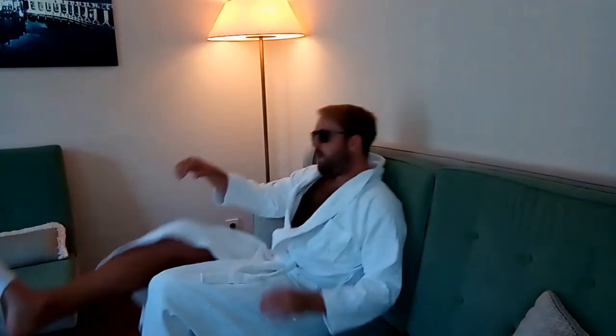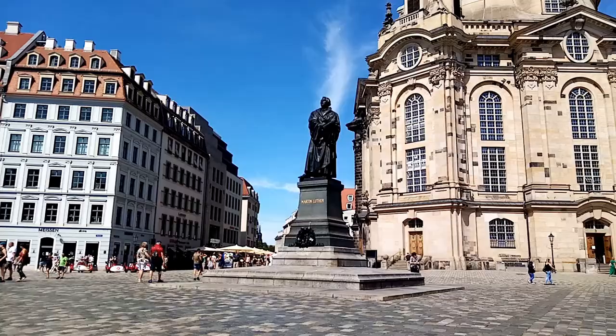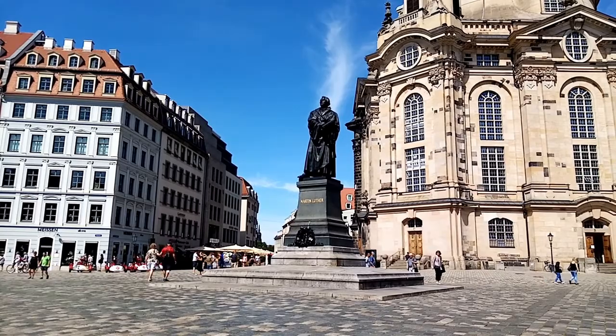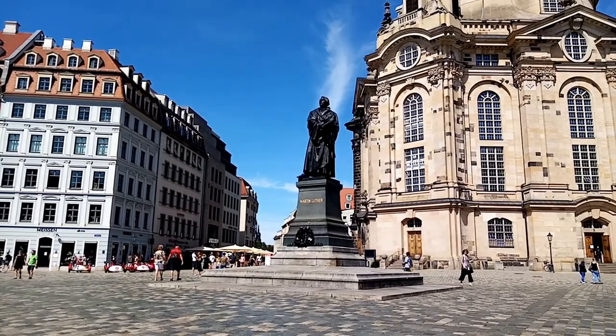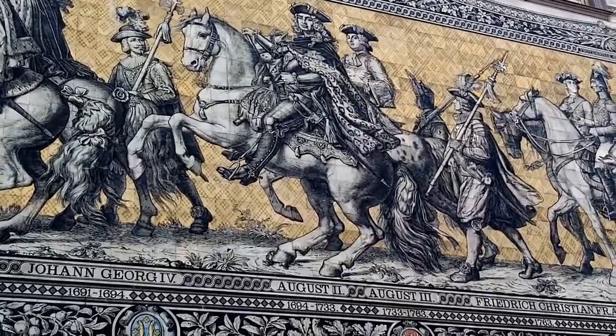Have a big bubble bath and then relax before heading out to explore. Perfect. Go to the New Market, which has been restored to its pre-war look. Check out the statue of Martin Luther in front of the Frauenkirche. You know that guy who in 1517 sparked the Protestant Reformation with 95 Theses? Go and see the Fürstenzug and spot Augustus II The Strong.